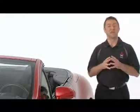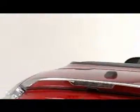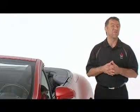Obviously, when someone is considering the Spyder, this is the big attraction, the excitement of driving with the top down. When it's down, the Spyder's power soft top stows away neatly under this hard tonneau cover, so there's no ugly bustle behind the cockpit to ruin the Spyder's athletic profile.